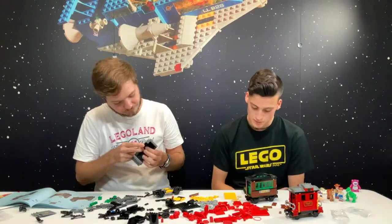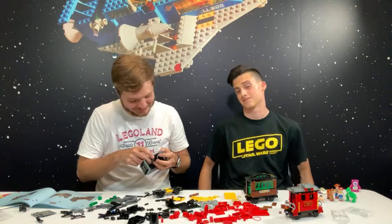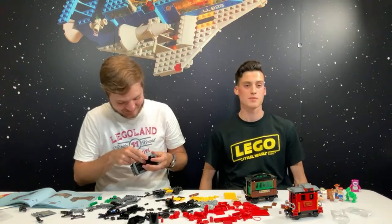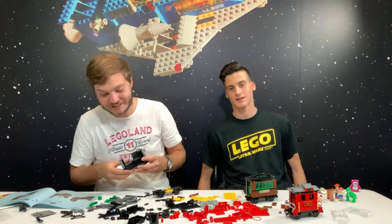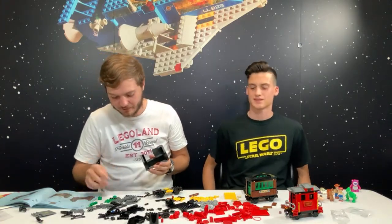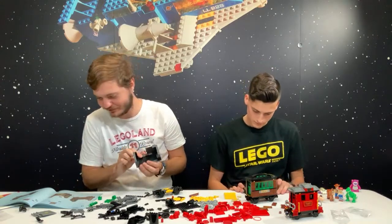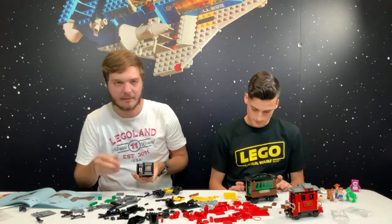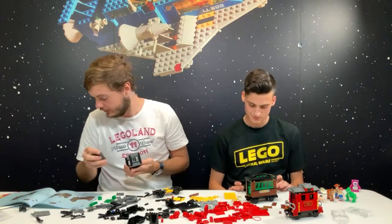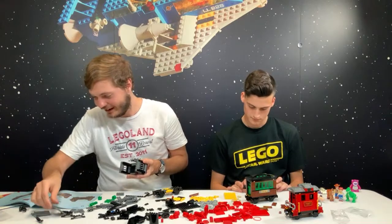KFP Visuals says, what needs to come back is Rock Raiders and Power Miners. Thank you. Yes, it does. I like those. I remember when I was a little kid, I had Power Miners, and I had Rock Raiders. Yeah, we both had both. Those were so cool. Look at the way Lego does that. Those were so good. We need more mining stuff. They came out with some city mining stuff, which was fine. But yeah, I want to see those again.